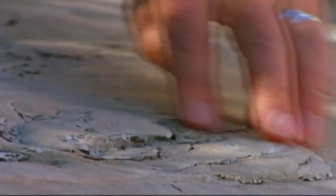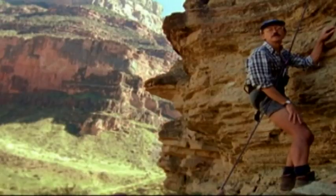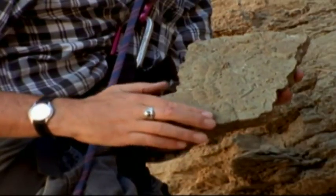These sediments were muds forming on the bottom, and large numbers of organisms lived in those muds. Although we very rarely see the remains of those organisms in terms of body fossils, we quite frequently find their traces.